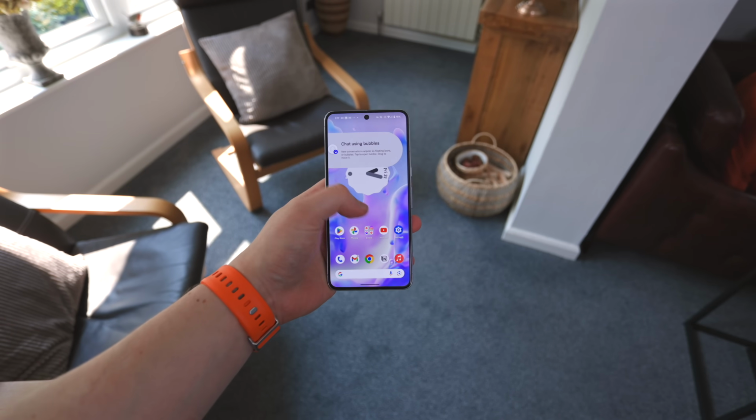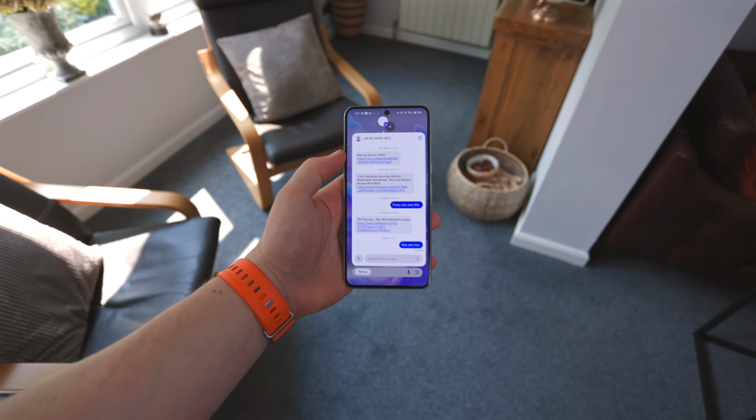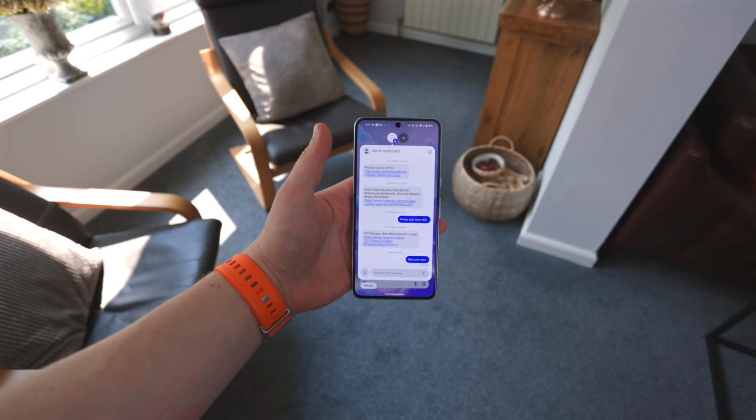There's also a lot of customization in the settings, and there's bubble chat support, so you can get those floating bubbles on your home screen so you don't have to go into the app to send the message. You can just kind of multitask. So yeah, it's a great app to check out.